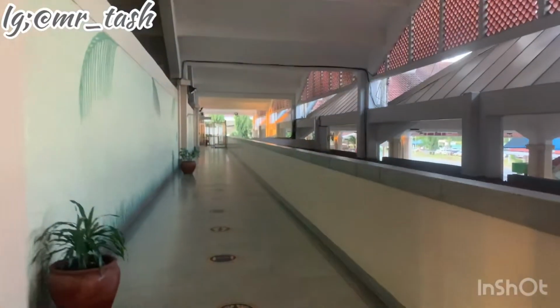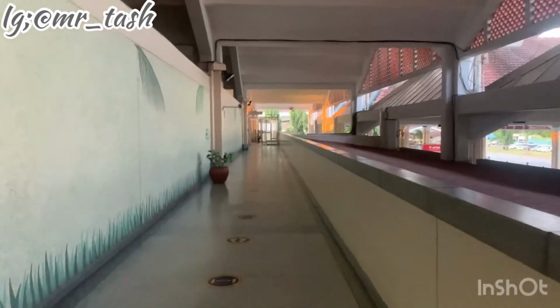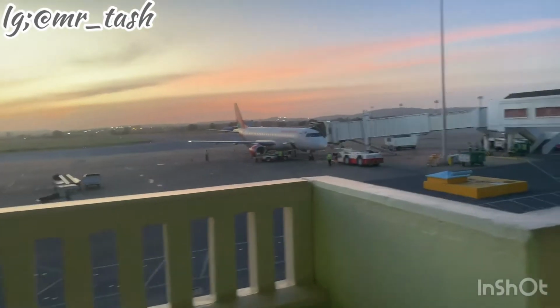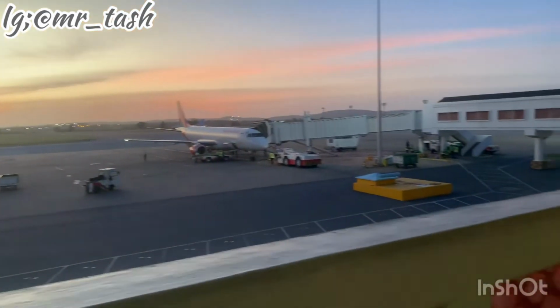Oh, by the way, there's a second check-in, so we're going there. So gate 4 is here. So the airport is quite silent. Am I the only one? Plane to Nairobi, Kenya. Kenya Airways.